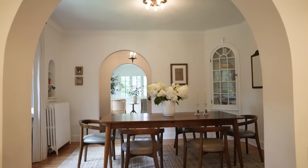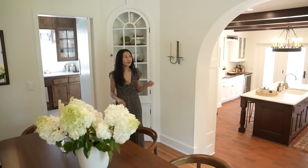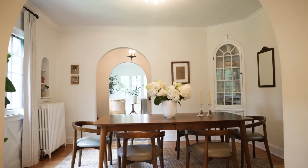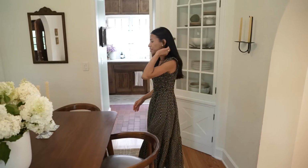Welcome to the dining room. So our house is not an open concept. They're all just separated, and I really actually like that coziness of it. We eat in our dining room almost 3 times a day, and when we had young kids, we really wanted a table that would be kid friendly.